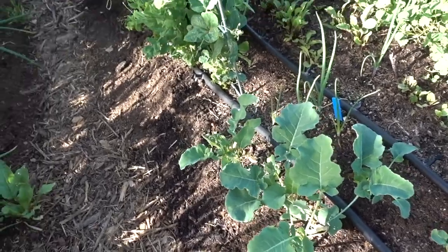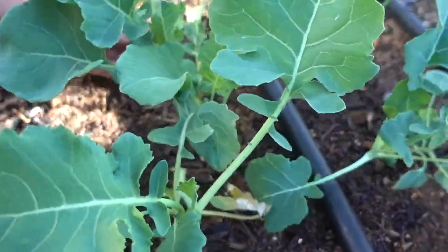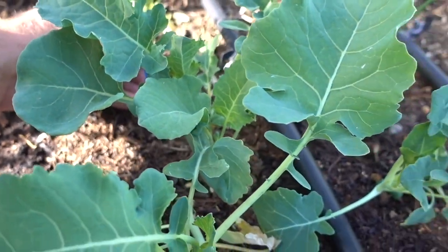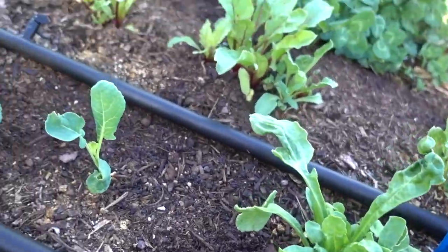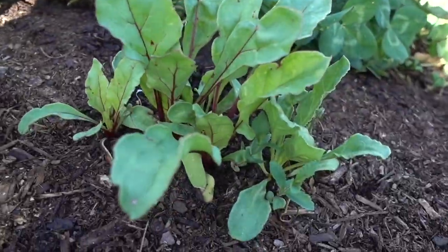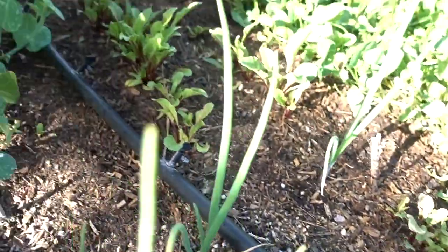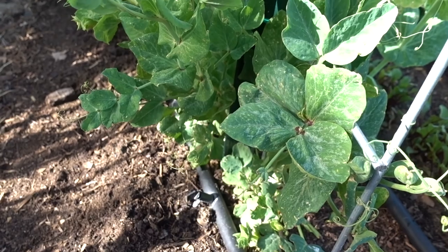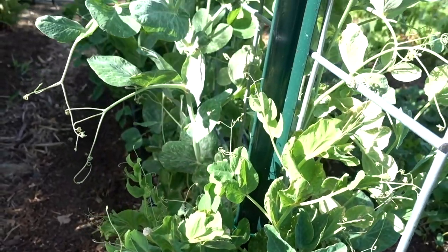All right, we got some, what is this? Broccoli. Calabrese broccoli? Does that sound right? I don't know all the different types of fancy stuff that Danielle planted this year. These are beets. So we got quite a few beets. We love beets. We love growing salad stuff in general. And then look at this.